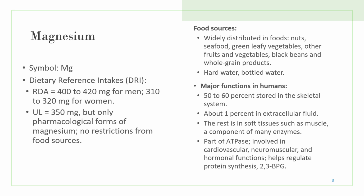It regulates protein synthesis and is involved in the production of 2,3-BPG, which again is important for oxygen transport in red blood cells.